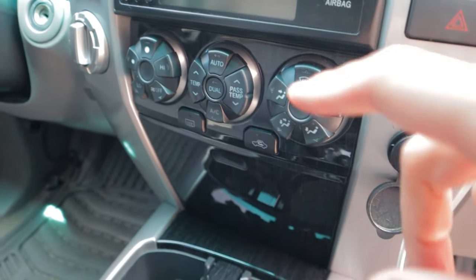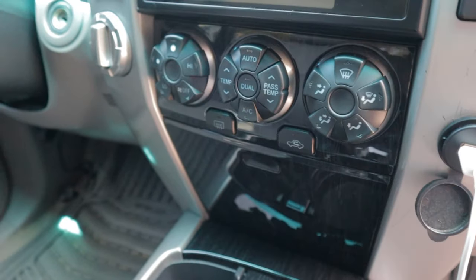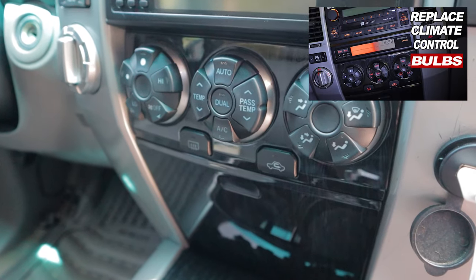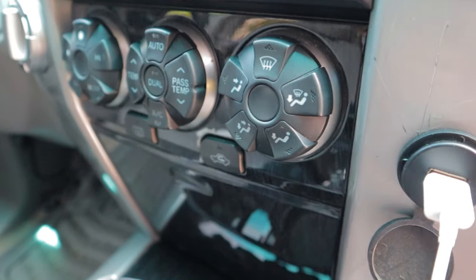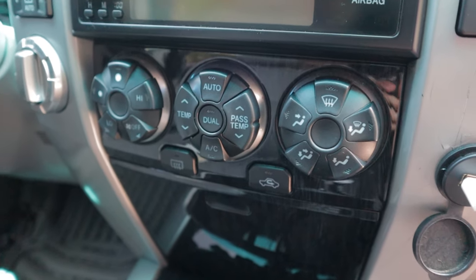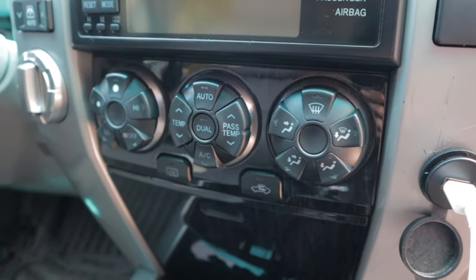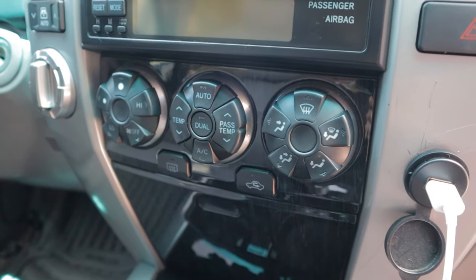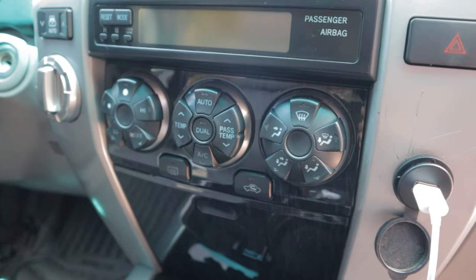One more minor issue is the light bulbs in these climate control dials tend to burn out over time. And I also did a video on this showing how to replace them. It's super easy. It just takes a few minutes. You can just buy the bulbs from the dealership, or sometimes you can even get them on Amazon. Very cheap and easy fix. You can do it yourself. It's no big deal. So go ahead and check out that video if you've got some bulbs burnt out. Very common, but not a problem to fix at all.